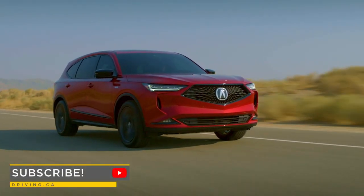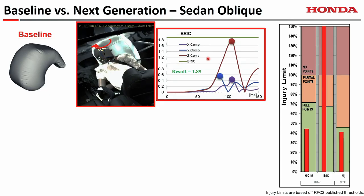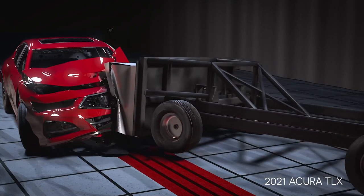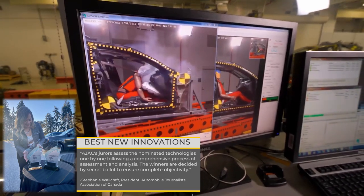We're starting with Honda and their next generation front passenger airbag, which was just called the best safety innovation by a panel of Canadian automotive reporters who specialize in automotive tech. It's part of an annual Innovation Awards program conducted by members of the Automobile Journalists Association of Canada, or AJAC, yours truly included. So this is the first of three Innovation Awards that we'll cover in this video.